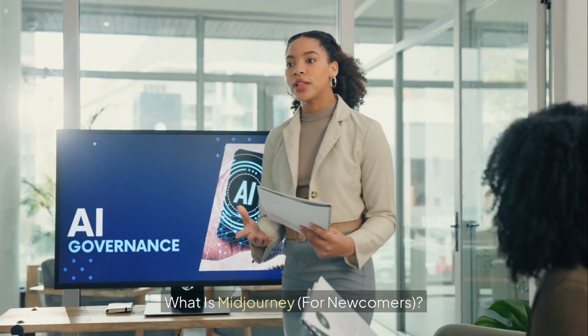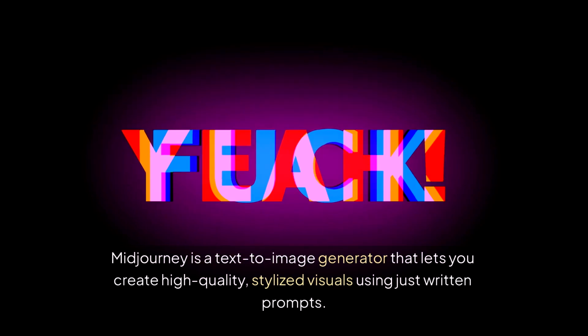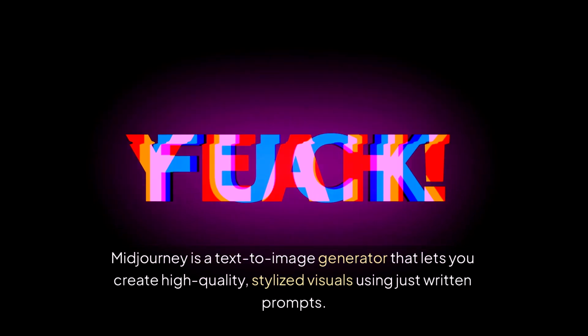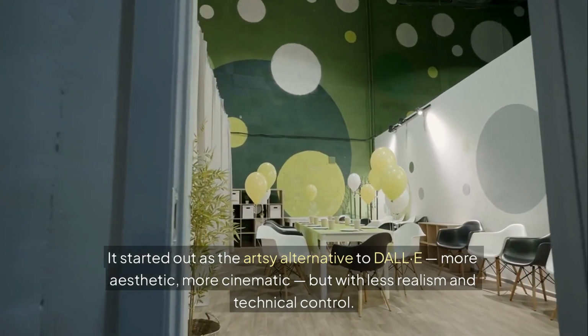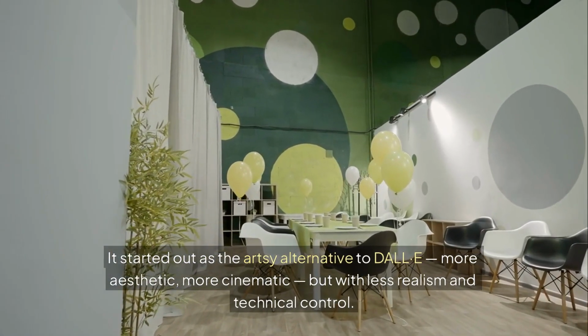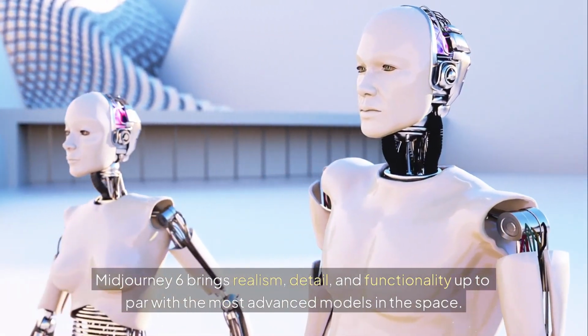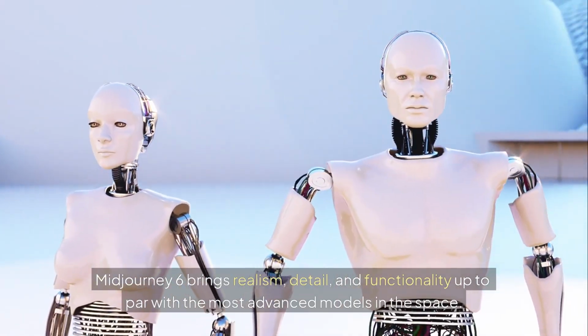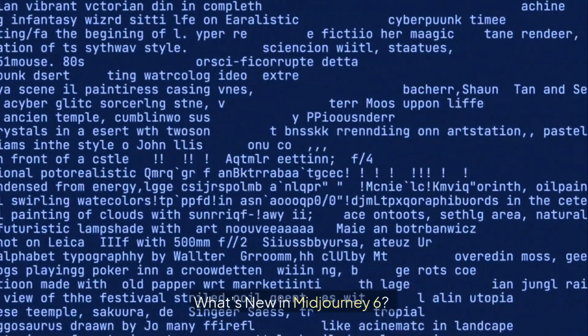What is Midjourney for newcomers? First, a quick primer. Midjourney is a text-to-image generator that lets you create high-quality, stylized visuals using just written prompts. It started out as the artsy alternative to DALL-E, more aesthetic, more cinematic, but with less realism and technical control. That's now changed. Midjourney 6 brings realism, detail, and functionality up to par with the most advanced models in the space.